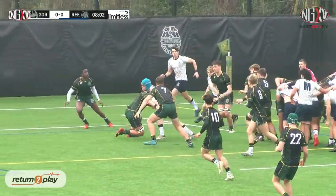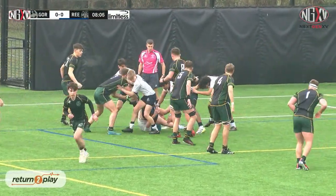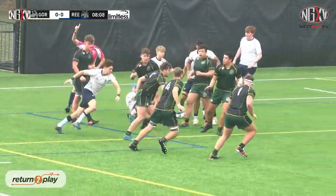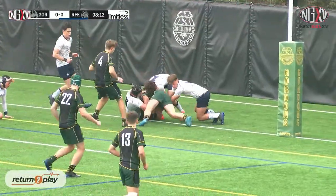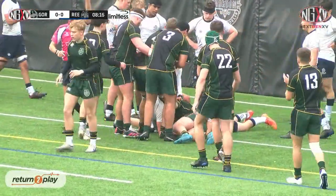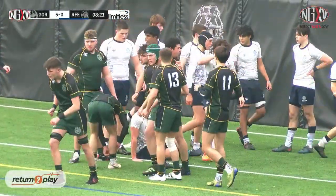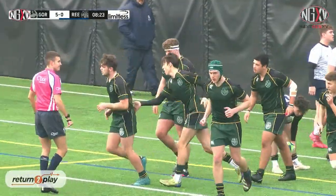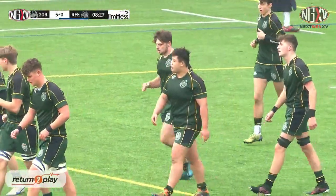Picked up off the base by Gibson. Gibson makes really good ground. Gets his side on the front foot. Slowed down and then pinched brilliantly though by Luke Whistlecroft. Whistlecroft still carrying. Whistlecroft up to the try line. Has he got it down? Yes, he has. Luke Whistlecroft doing it all on his own there. Superb work from the open side flanker.